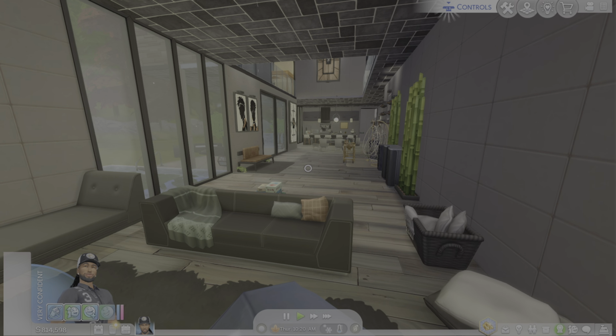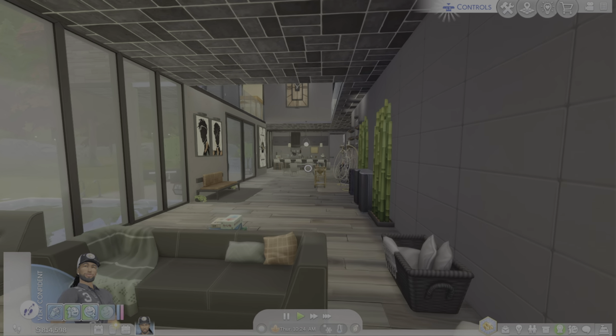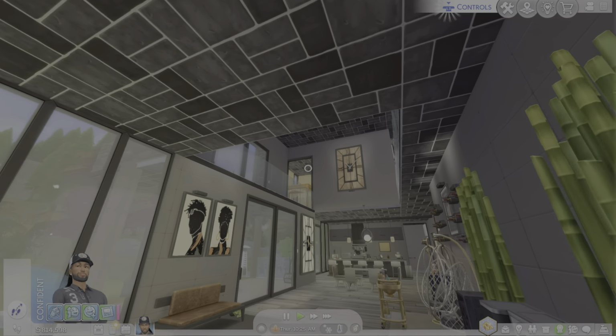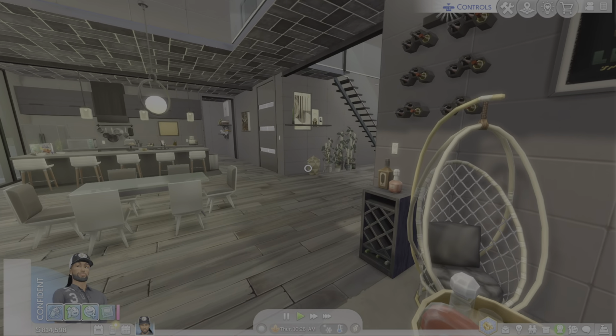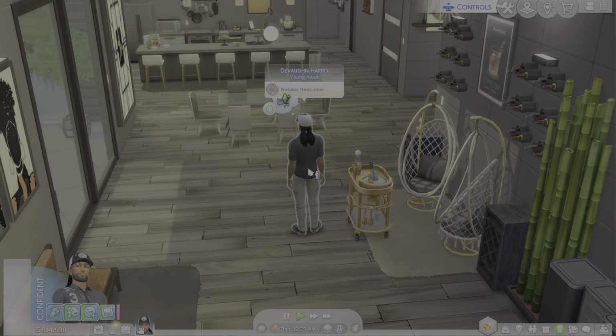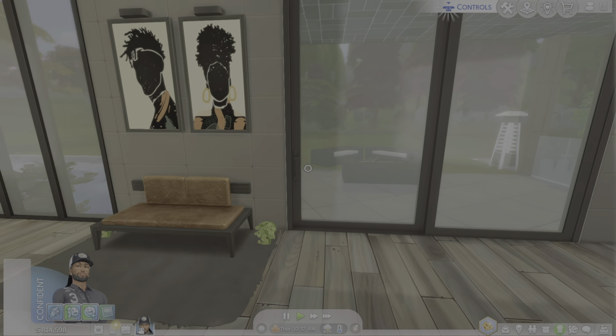I just like the open space. It's just a very big living room. And then I like how the upstairs is cut out, so you can kind of take a peek from up top or from down below and check out what's happening in the rest of the house. Let me switch the camera mode. There we go. Now we can go outside real quick.